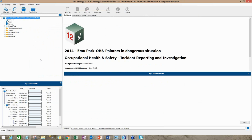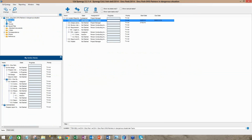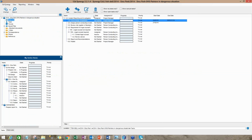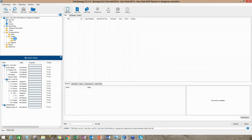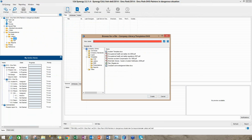What I'm going to do is go to the task list. So the very first task here is to acknowledge the complainant. Now, I can go into my correspondence folder. There's an area here to write letters. So I'm going to draft a letter now. I click on New. That takes me to the company library, and there's an OH&S folder with templates. There's a letter template here called Complaint Acknowledgement Letter. So I'm going to create that, give it a name.